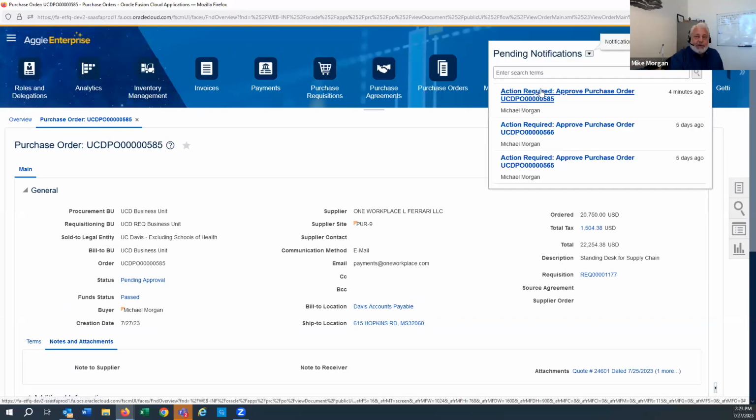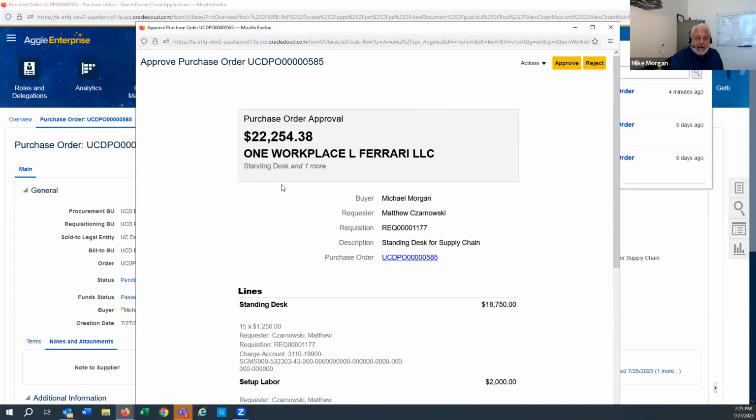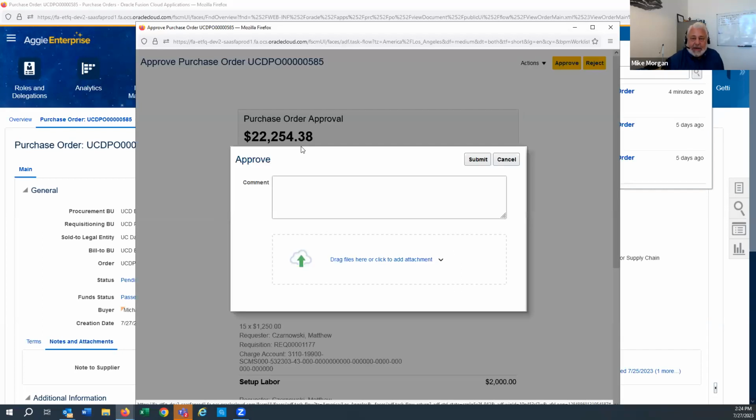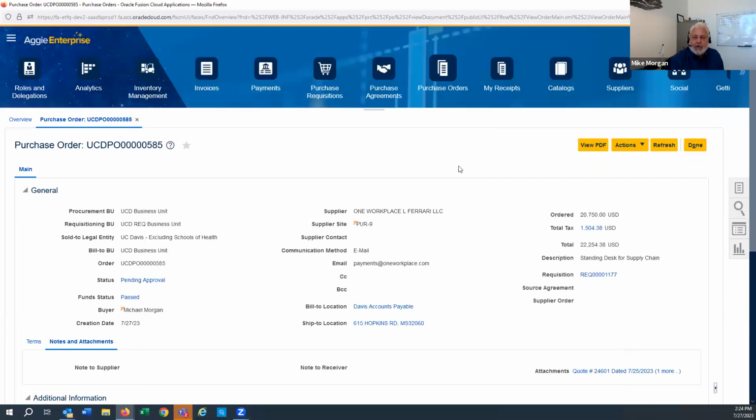If everything looks good, they can go right into the bell and same action. They can go ahead and approve it. They can reassign it, route the task, withdraw it, but this one is good to go. So we're just going to go ahead and approve this purchase order so that we can move on. Approve, same thing. If there are any additional comments that we want to capture in the system, go ahead and add them. If not, submit. And that purchase order is now approved.